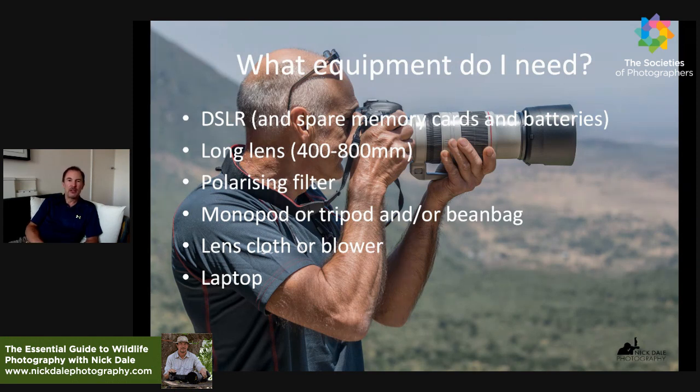I generally use Lightroom on my machine, but these days you can get Lightroom and Photoshop bundled together. So that's fairly cheap. It's 10 quid a month or something. And if you contribute to Adobe stock images, then they give it to you for free.